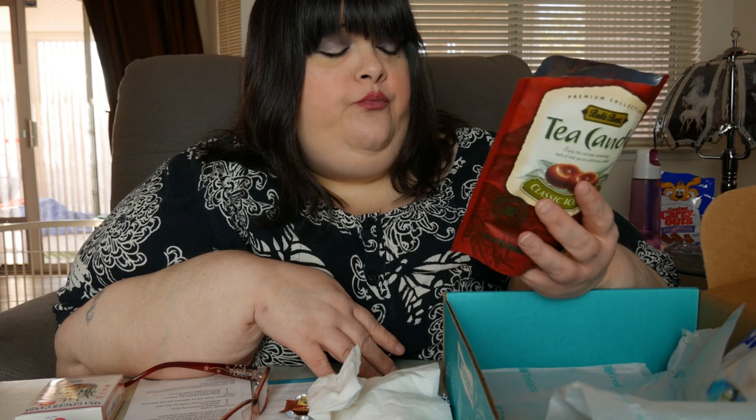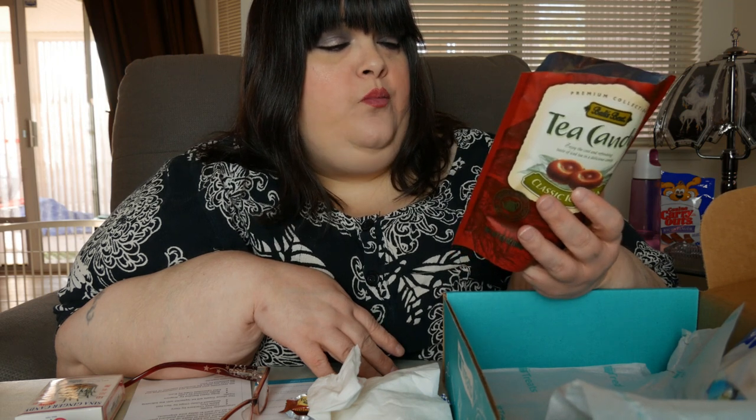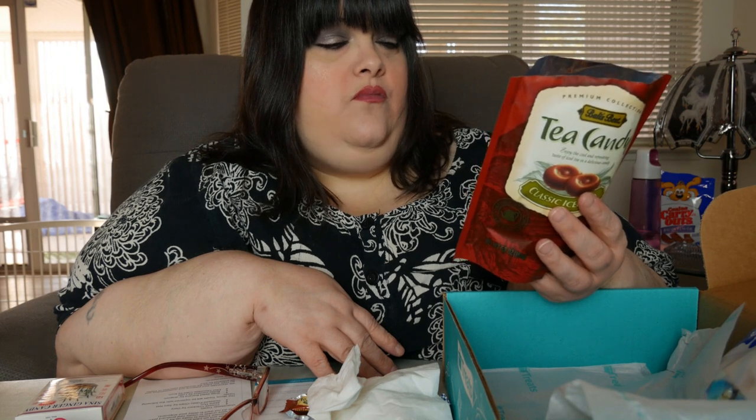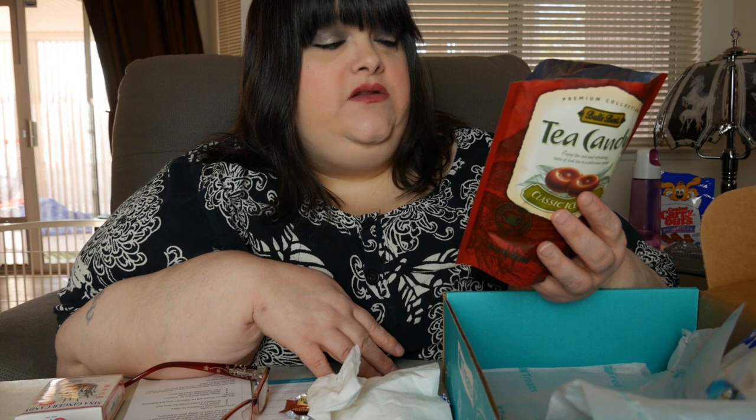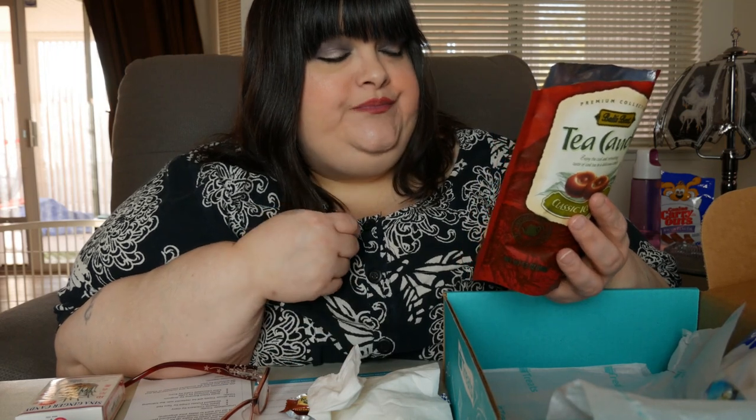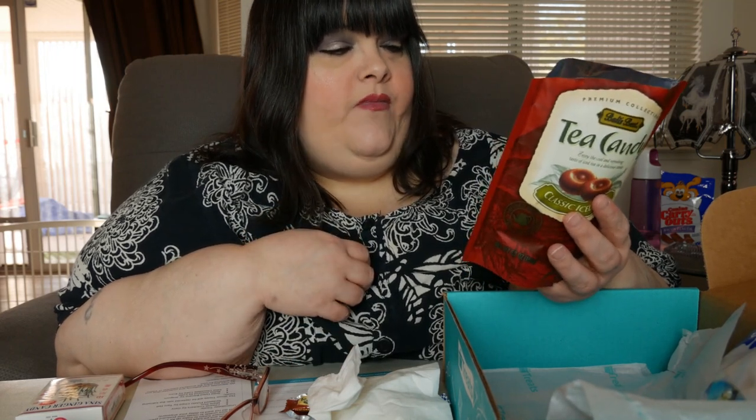Now, I've had green tea, and this tastes more like the tea that I'm used to growing up. So, I don't know. It's just my palate's a little off, I guess. Let's see. Glucose syrup. I guess that's to pull the candy together. But cane sugar, tea extract, natural tea flavor, and salt.